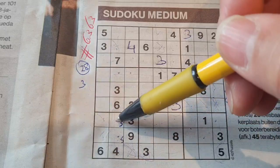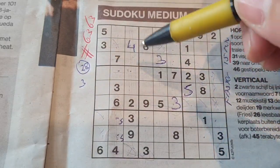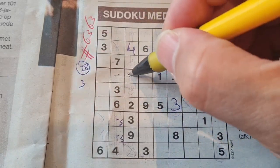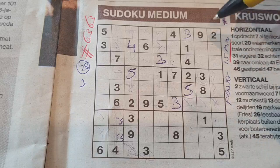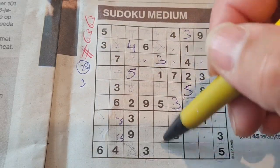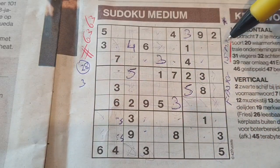5 in the first column, 5 in one of those 2 boxes in the second column. So the third column, the only 2 places left for the 5 should be here or there. You see here 5 in the middle row, no 5 there, 5 should be there. 5, okay. Then cannot continue with the 5 now.